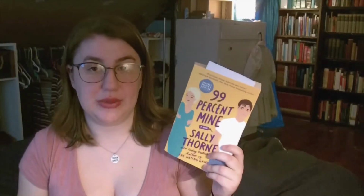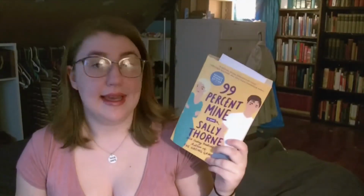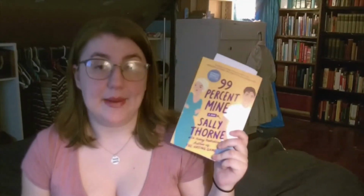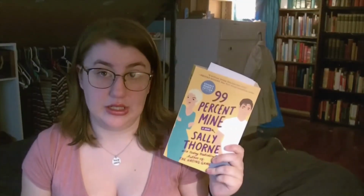Next I have 99% Mine by Sally Thorne. This one also came out in January, and a lot of people were talking about it. I got sent it from Goodreads, and I have not read it yet, because I am a bad book lover. I don't read anymore that much, and that sucks a lot, but it's just the way things are.